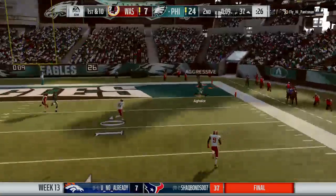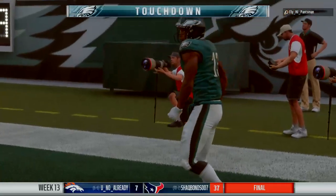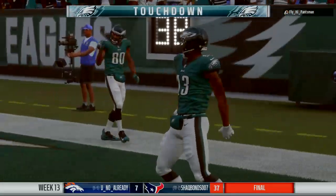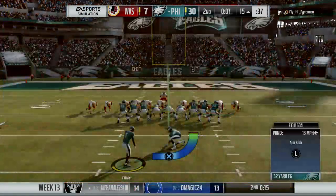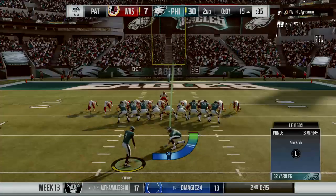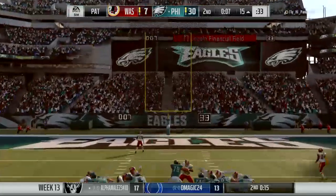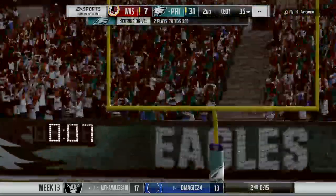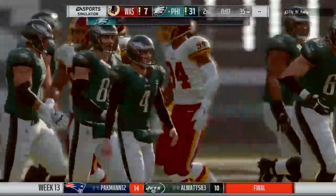On 1st down, Wentz. He'll rifle this one deep right side. And that is caught. It's Aguilar for the Eagle touchdown. Nelson Aguilar in the final seconds of the first half. And the Eagles add 6 to their lead. Elliott good with a PAT. And a rout is on here in this first half.